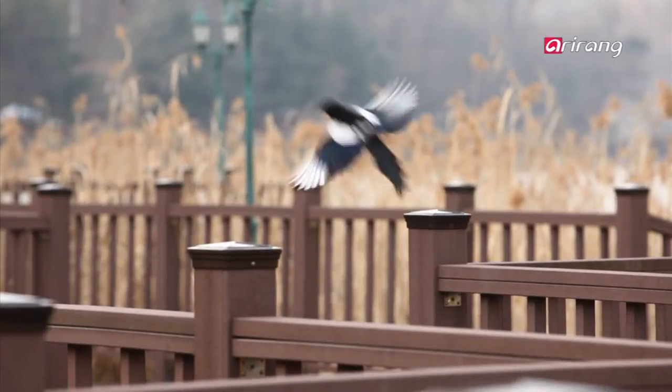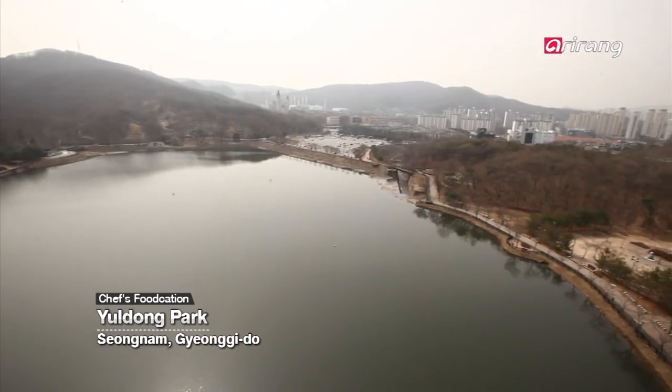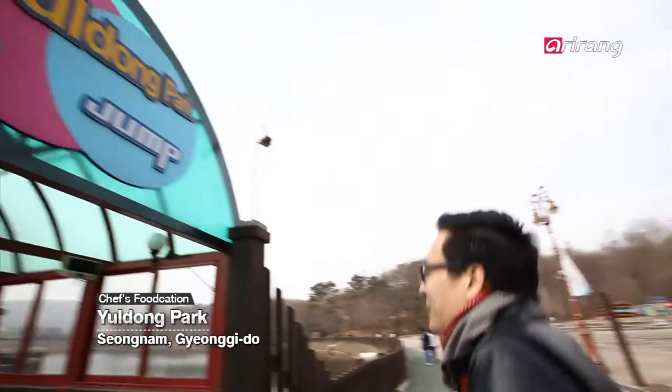I'm spending this gorgeous spring day here at Yuldong Park. You see that beautiful lake behind me, and you know what? They've also got a couple of thrilling surprises as well.